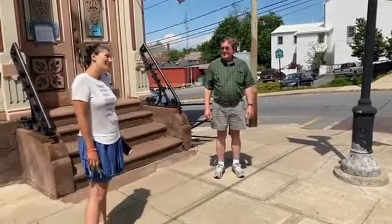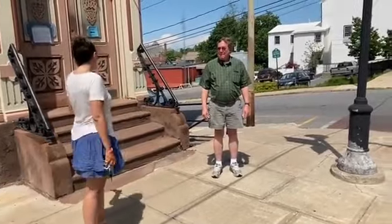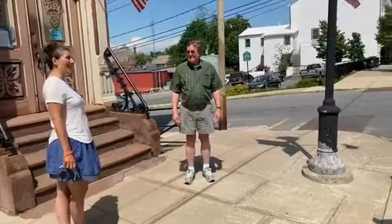Boys and girls in kindergarten, I'm standing in front of our Village Hall. This is where the mayor works. And this is our mayor, Mr. Woolbright. Hello, Mrs. Walls. Hi, Mr. Woolbright. Hello, boys and girls. Mr. Woolbright, I have a couple questions for you. Okay. What is your job as a mayor?